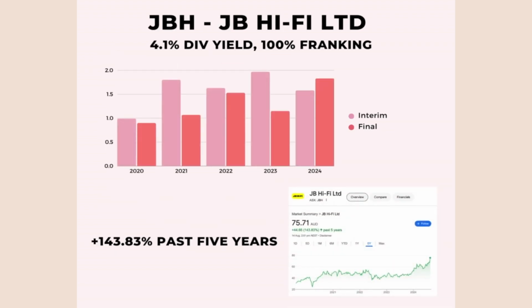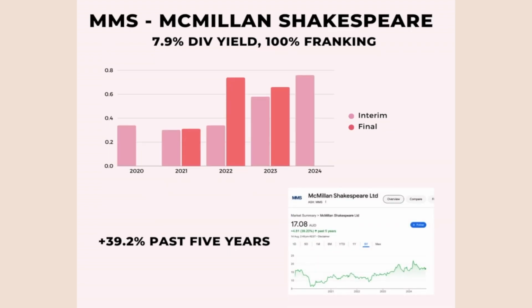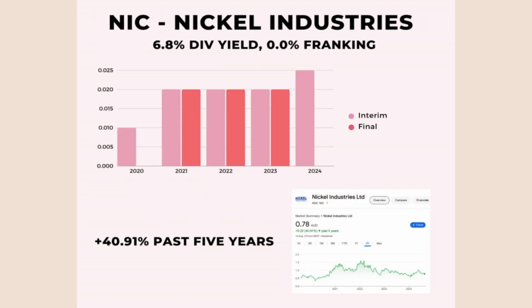JB Hi-Fi is just a great company. And so even though its dividend yield is a lot lower than the others, I just think it's a really strong company overall. And it has increased 143% over the last 5 years. Macmillan Shakespeare, done really well over the last 5 years and has good, stable, growing dividends. And Nickel Industries, another mining company, done pretty good over the last 5 years. But for dividends, I think it's a nice high dividend yield and nice consistent dividends.